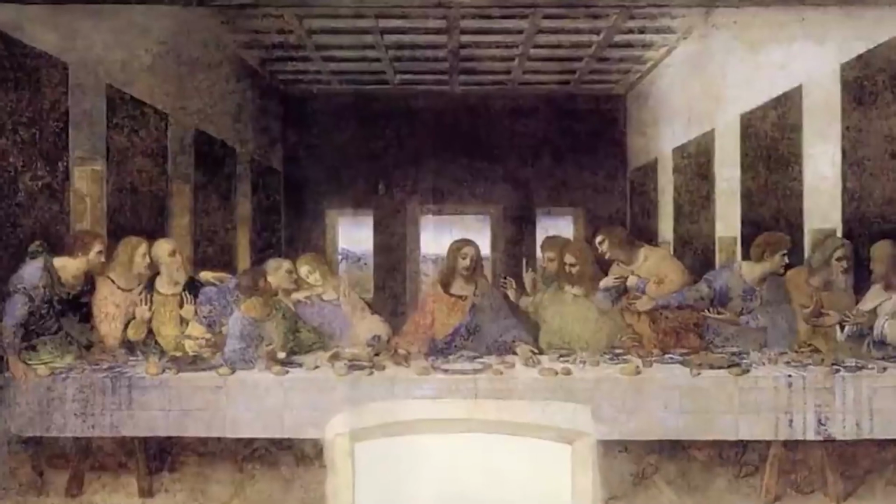Now, spoiler alert, it's Judas. Yeah, I'm sorry if anyone hadn't finished the Bible yet. Now, over the past 500 years since then, it has been loved, praised, damaged by accident, damaged on purpose, repaired properly, and then repaired badly. Even the church that housed it was bombed during World War II. Rough.